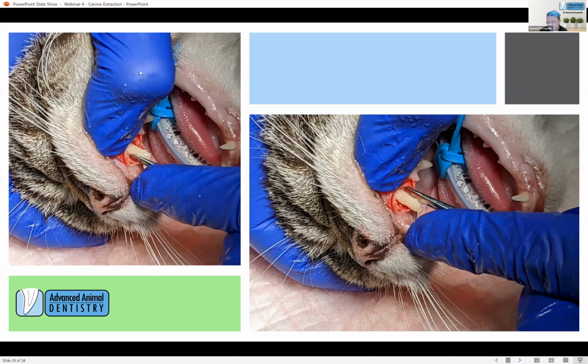Working from different areas at all times. So again, different forces. If you keep doing the same force, you end up with the same result. So different forces from different directions. And again, you're pushing forward or back, but also lifting towards you as well. So you want to get the elevator around the back of the tooth and lift it out towards you. You're sort of picking it out. That's where you haven't released any attachment at all.